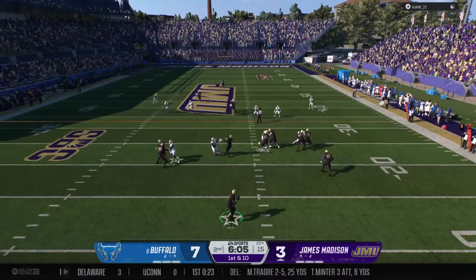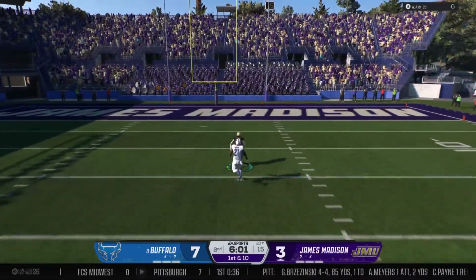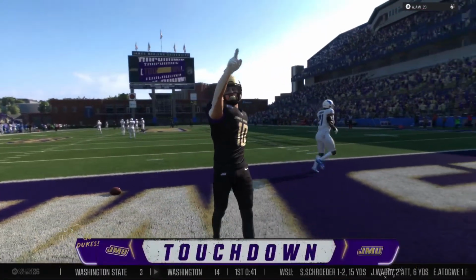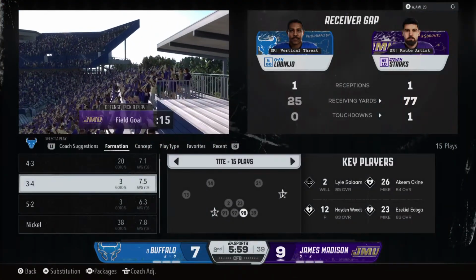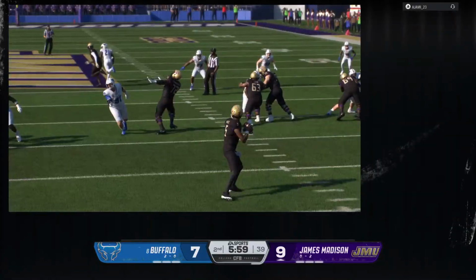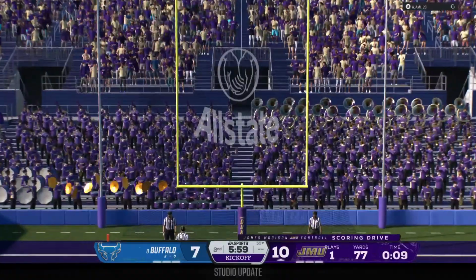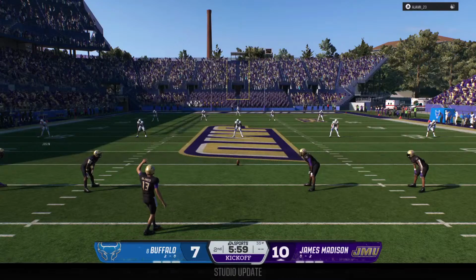Off play action on first down. Oh, he's going to take a shot at the DB. Makes a catch at the 15. Slippery slide. Find his way and ran away from the crowd into the end zone. Touchdown, James Madison. This is an offense that wants to take shots in the pass game. That time they went play action, and they were throwing the go route. That's one-on-one. Who's faster? The receiver gets in behind the defender. He is able to make the catch and take it in for the score.